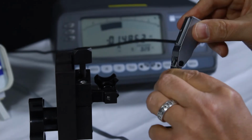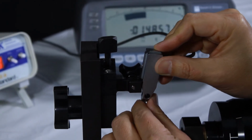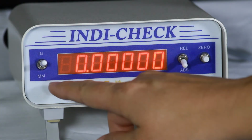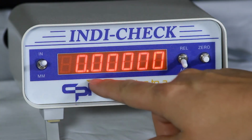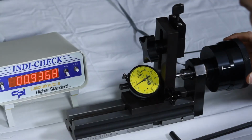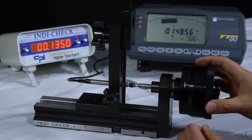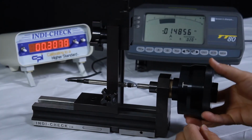The Indi-Check is simply the most accurate calibration system on the market, with a 15 millionths accuracy over full indicator travel, and a selectable resolution of down to 5 millionths or a tenth of a micron. It can calibrate those indicators that have an accuracy of a tenth or better and meet at least a 4-to-1 accuracy ratio that is proper for calibrating indicators.